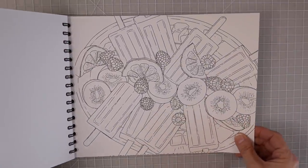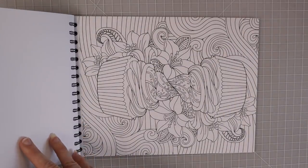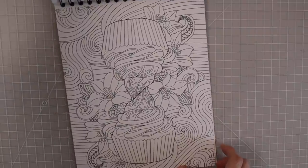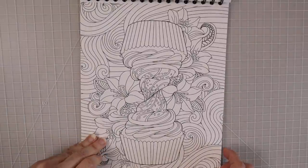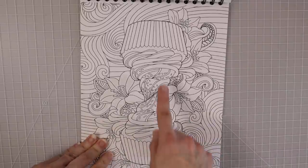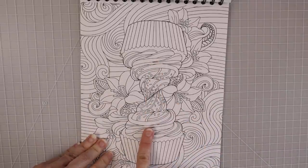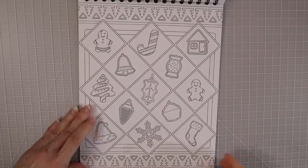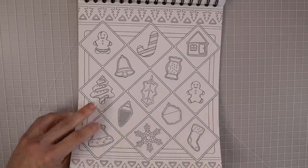Here we have lots of popsicles and cupcakes. Did I turn it the right way? I think it is the right way. We should have a cupcake on top of another cupcake. That would look really cool colored in. That's really creative. Here we have another Christmassy type page.